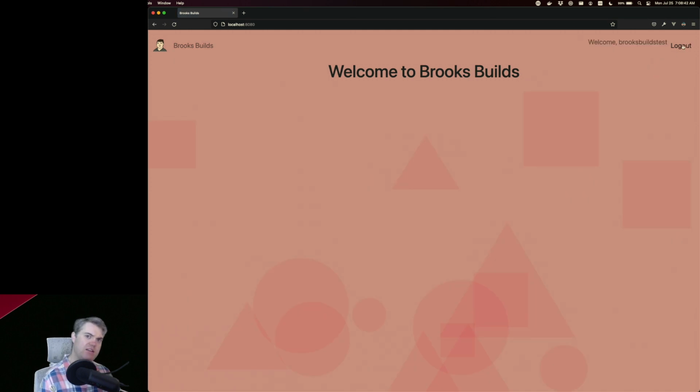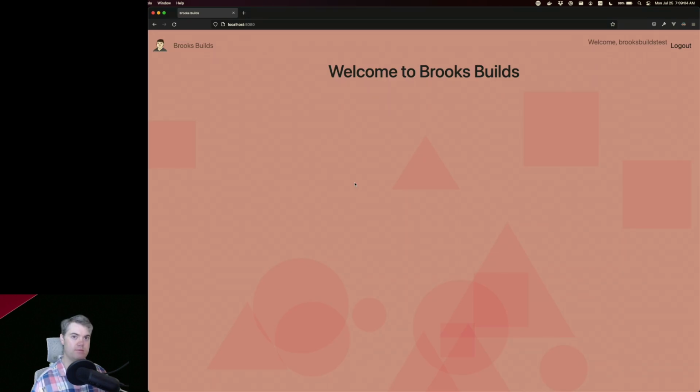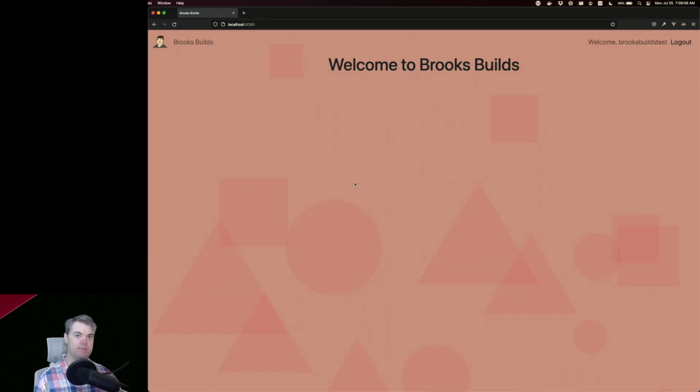Well, that gives me a logout link. That's not looking that great. What am I missing here? For this LI, we have the nav item, navbar text. Oh, are you maybe not navbar text? There we go. That looks a lot nicer.